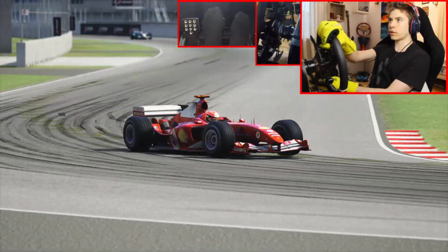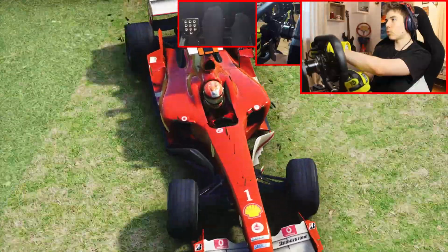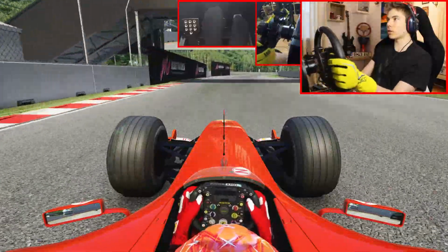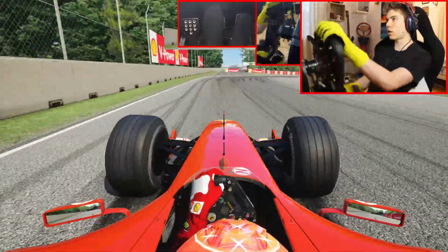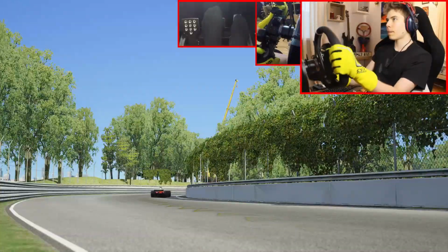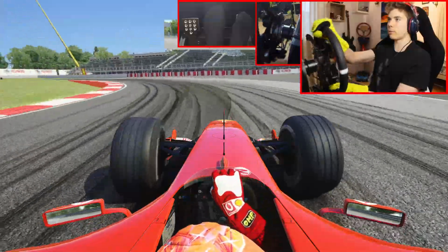And brake for turn one. No, what? This car understeered so much. My car just simply understeered a ton right there, and I lost some time. I'm not the best Formula 1 driver, as you can see, but I'm trying to improve race by race.